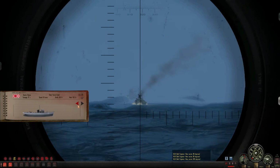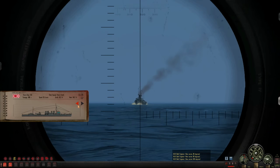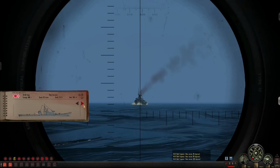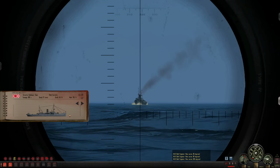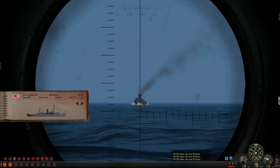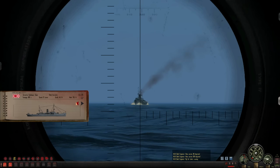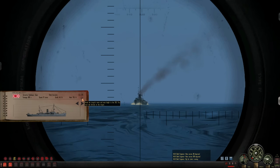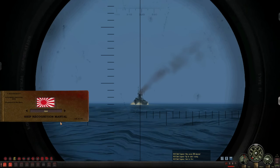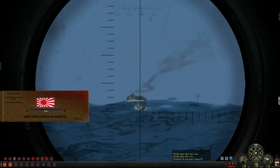Okay, it's going to be small. Let's flip through here. This guy's pretty unique. Yeah, like this. Corvette Subchaser, 870 tons. Rig for silent running. He's getting pretty close. Let's recognize this. Hard to port. Hard to port. Yes, sir. Yes, sir. Sweep it. Hard to port.